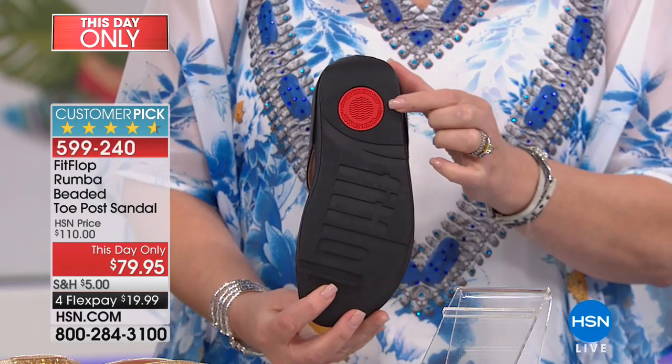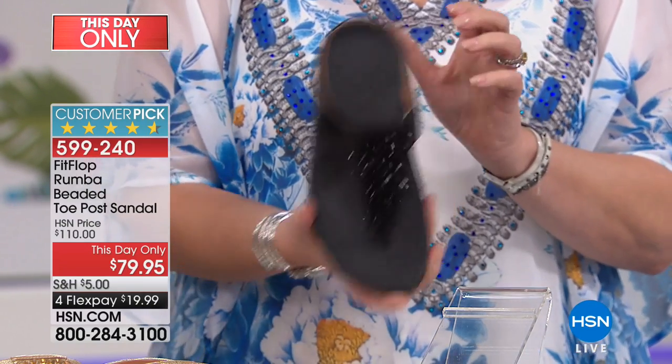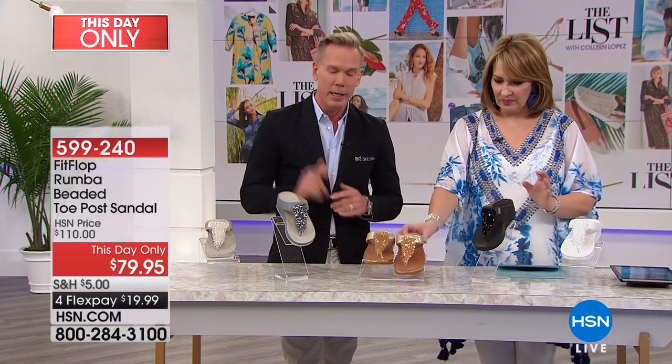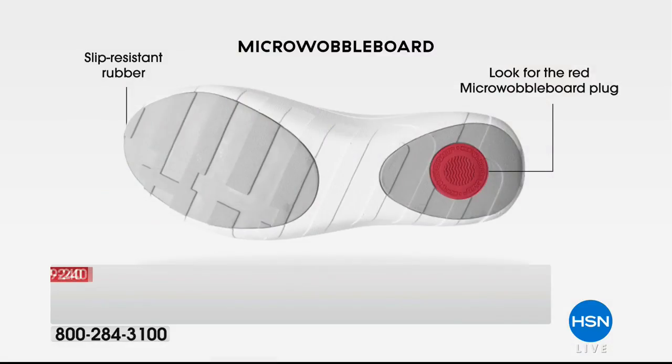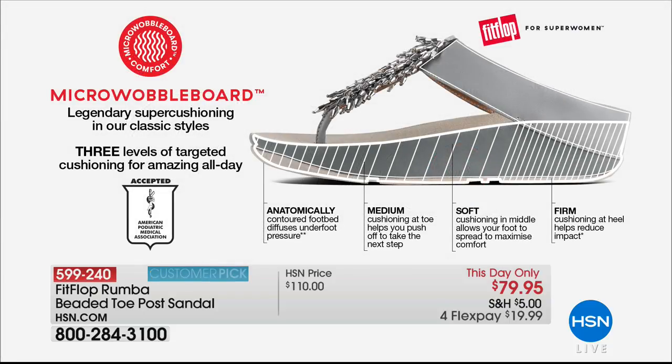Tell us about the red dot on the heel. I always thought that is like our seal. You know that's a genuine FitFlop sandal. When you see that detail there, it calls out our specific technology. In this case, it's our Heritage Classic micro wobble board. This is the technology we built our brand on. It has come into 64 countries around the world and many, many new constructions, but this is the tried and true. The micro wobble board technology, nobody else has this.